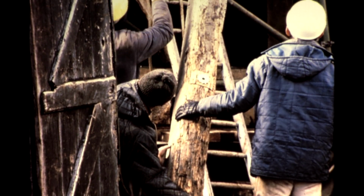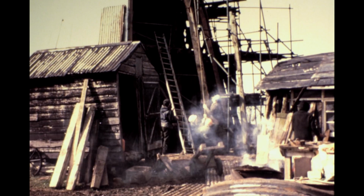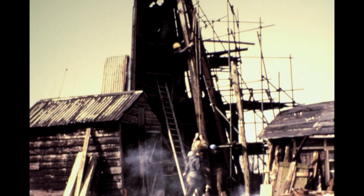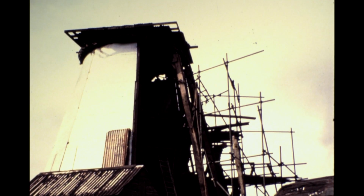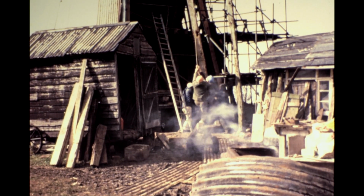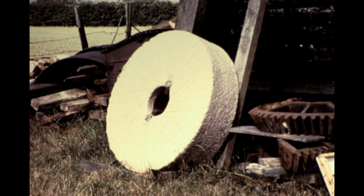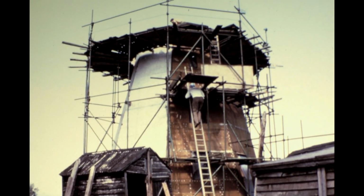Replacing the heavy cant posts into position was an arduous and labour-intensive operation, requiring a good turnout of volunteers on the days when this was scheduled. In time, all the sides were back on the mill, and some attention could be given to the machinery inside.